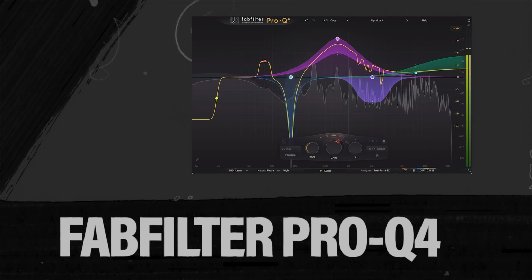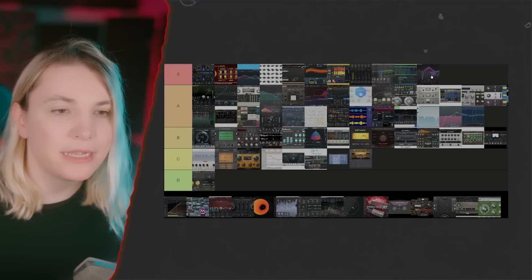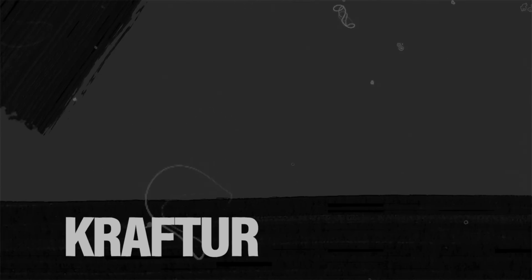Pro-Q 4, the best EQ out there. Of course, $169, it's not cheap, but the best EQ out there. So the time that you save and the capabilities of the EQ are worth the price. I understand maybe Delay, Timeless, or the other things, $169 is not good enough, but for me, this single plugin is on almost every single channel that I have. I think it's worth it.